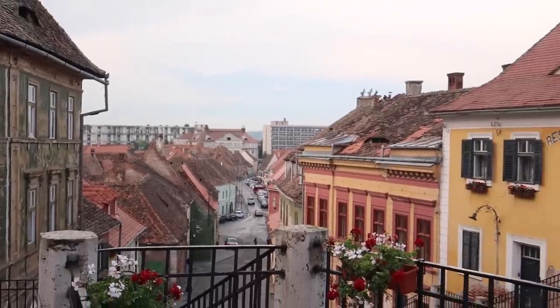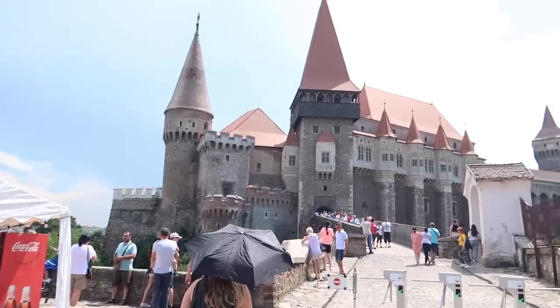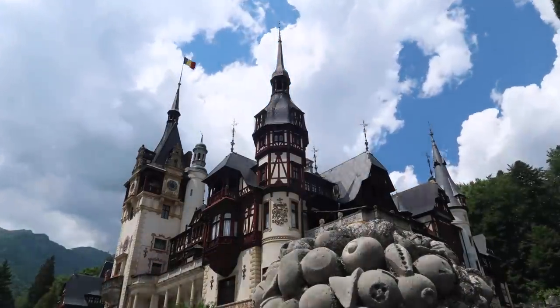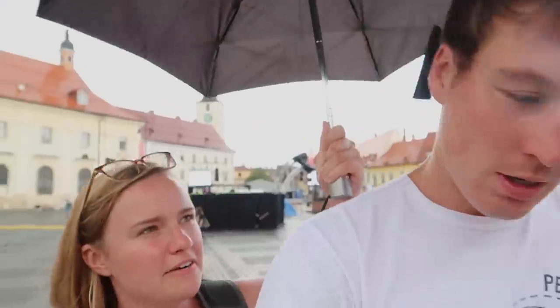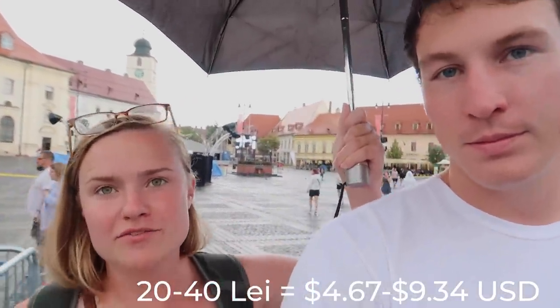However, the things that you have to pay money for, like castles and things like that, cost between $7 to $15 depending on how you want to see them. I'm saying that because you can buy extra tickets to take pictures or videos, but if you just want to go see it for yourself, it's a cheaper price. The big castles cost between 20 to 40 lei per person, but we're just two of us, so it adds up a little bit.